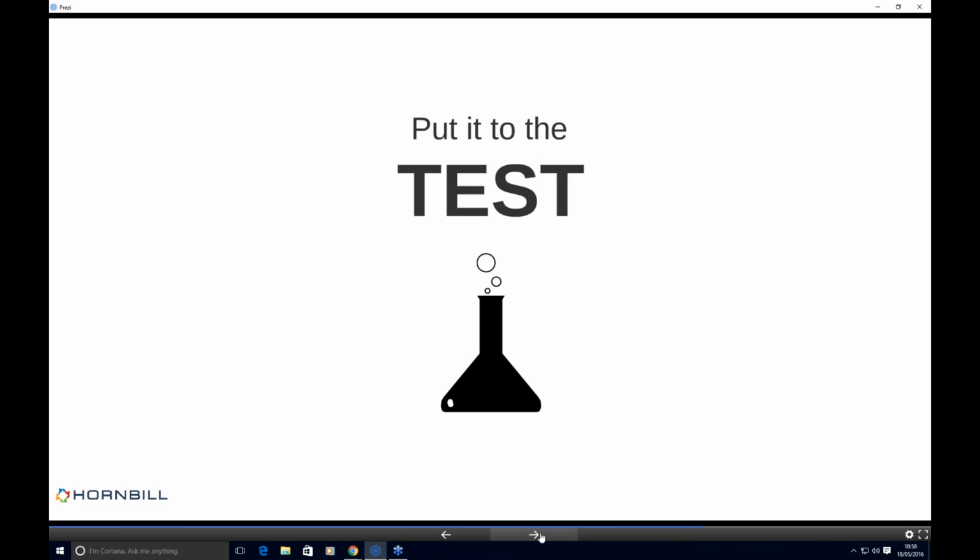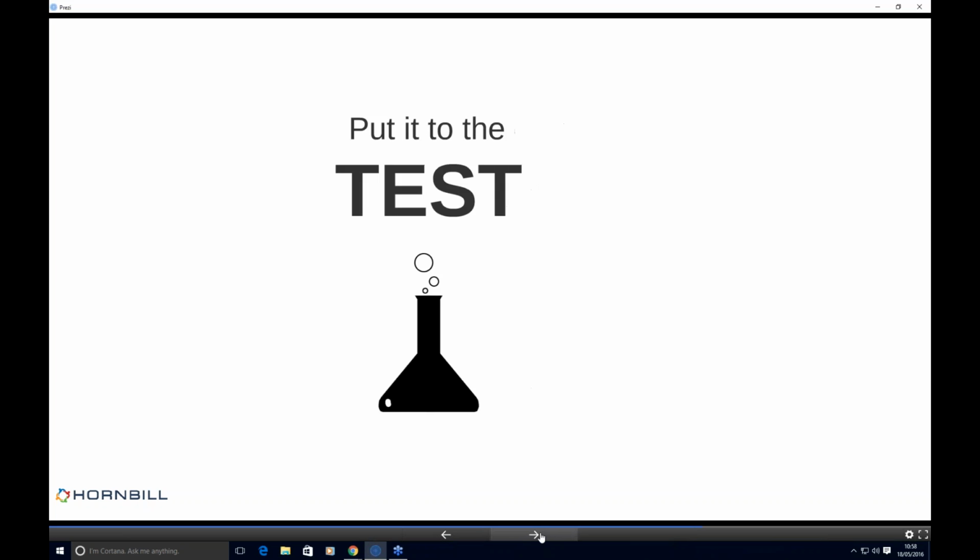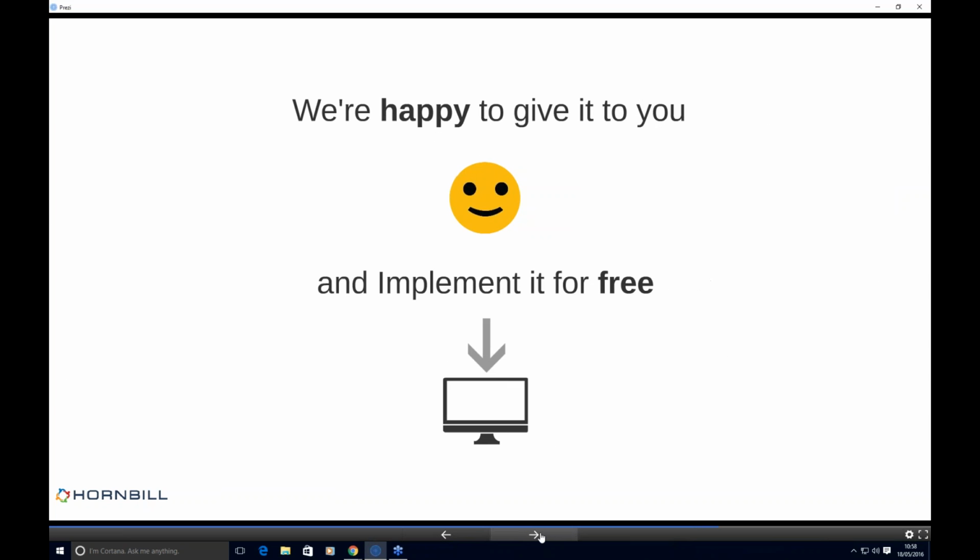Don't just take our word for it, put it to the test. What that means from our perspective is we'll happily give you the solution for free for 30 days, and we'll happily implement it for free for 30 days. When we talk about implementation, I'll go into a bit more detail in a second. But in essence, we'll go at this as if we're migrating you for real.